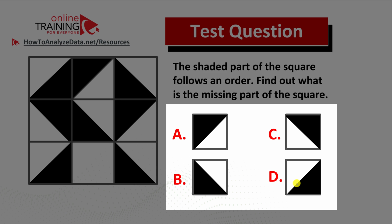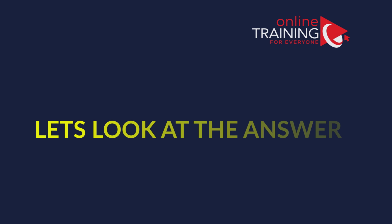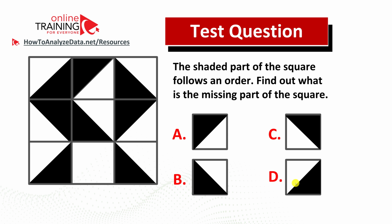Do you think you know the answer? Now might be a good time to pause the video to see if you can come up with the solution on your own. Do you think you know the answer? Let's continue to see how we can solve this challenge together and get to the correct solution.